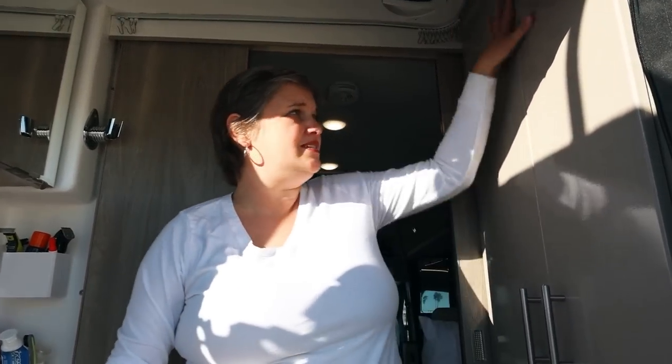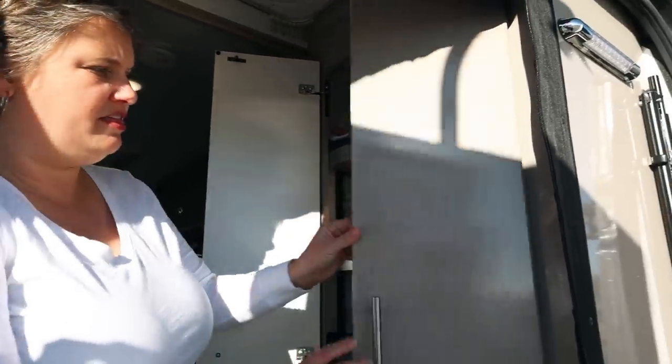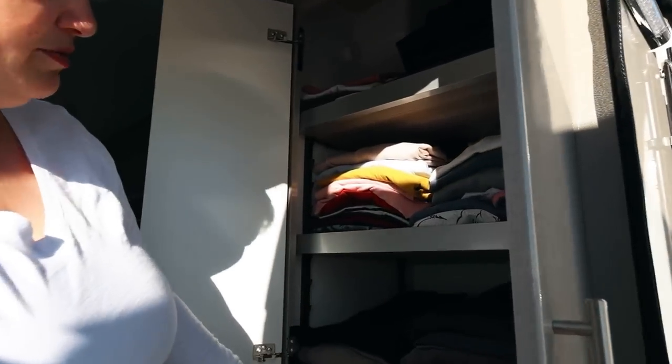And the bathroom. So we have customized this teeny tiny little bathroom. It actually has a good bit of storage. This is a big closet. And as you can see, we can fit a lot of clothes in here.